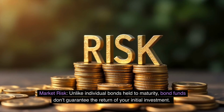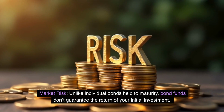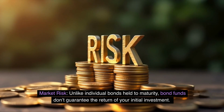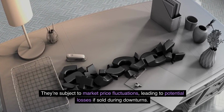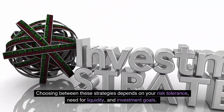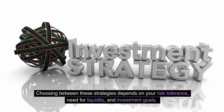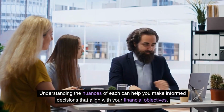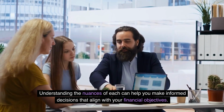Market risk. Unlike individual bonds held to maturity, bond funds don't guarantee the return of your initial investment. They're subject to market price fluctuations, leading to potential losses if sold during downturns. Choosing between these strategies depends on your risk tolerance, need for liquidity, and investment goals. Understanding the nuances of each can help you make informed decisions that align with your financial objectives.